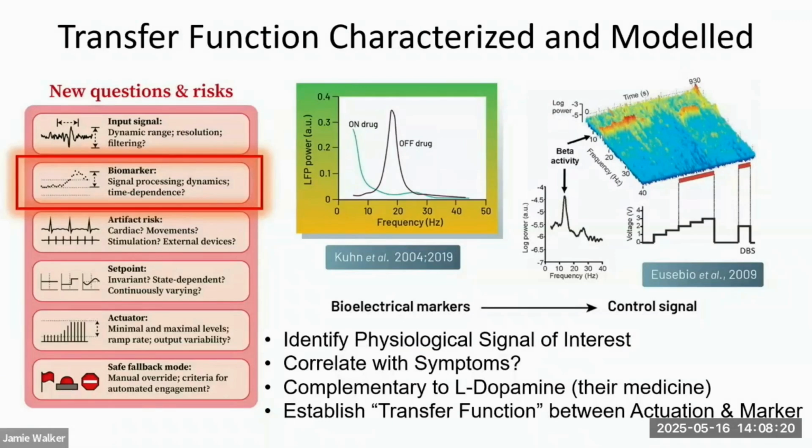So what's the transfer function? Just like in engineering control, what's our transfer function between stimulation or pharma and the biomarker of interest? And so right around the turn of the millennium, there was a look at that 20 hertz marker, and they saw that it would actually correlate with the symptoms and also how those symptoms changed in the presence of dopamine, so synthetic dopamine given as a pharmacological agent, and that's on the left. And then on the right, looking at the frequency change, that beta activity, as we staircase step up the stimulation. The red bars are where the patients are asymptomatic. We saw a similar response to pharma.